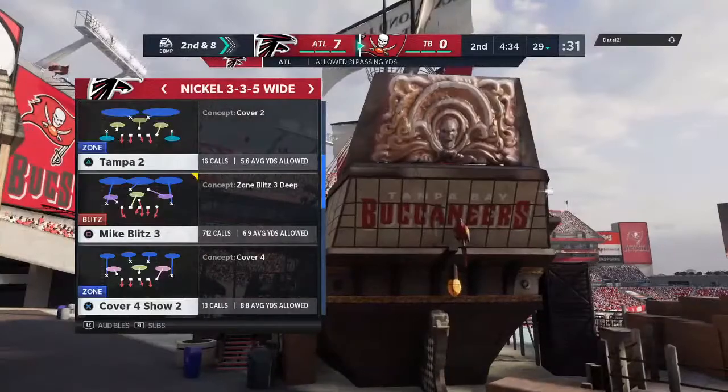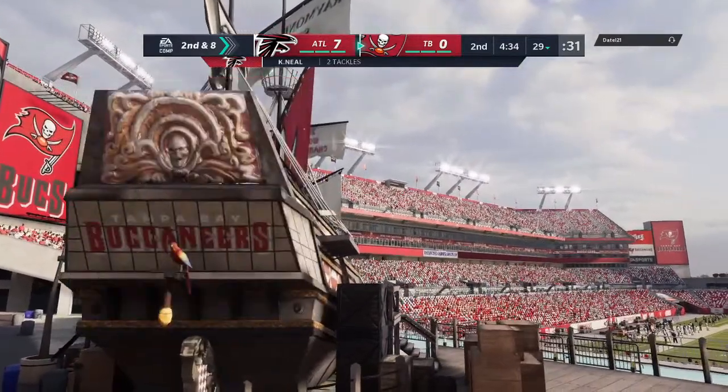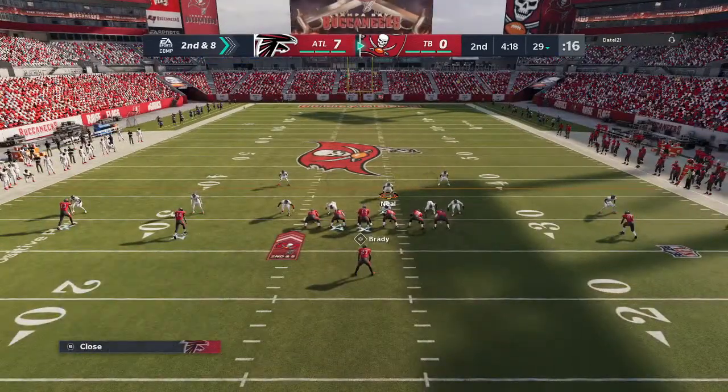Well, it's time for them to be good teammates right here. And what I mean by that is possess the ball for a little while. Get at least 2 first downs. Give their defense a chance to settle down a little bit after they give up a touchdown. The last run good for 2. Here's 2nd and 8.